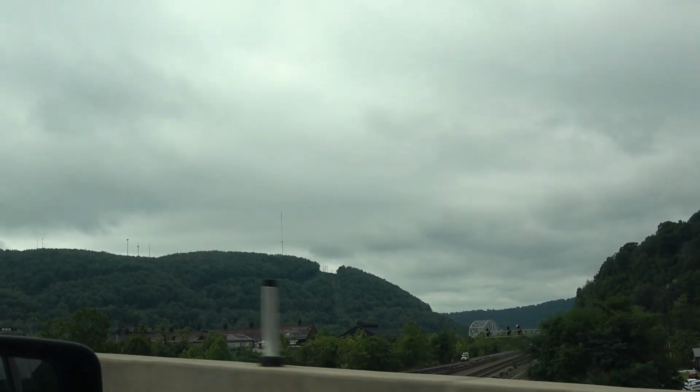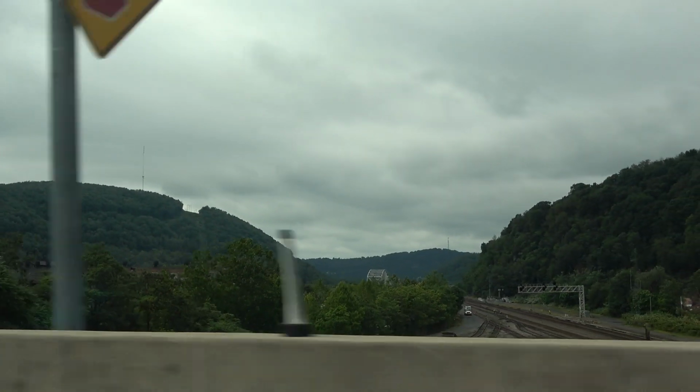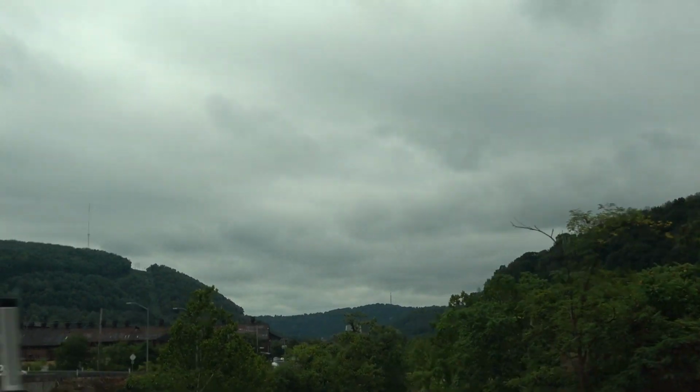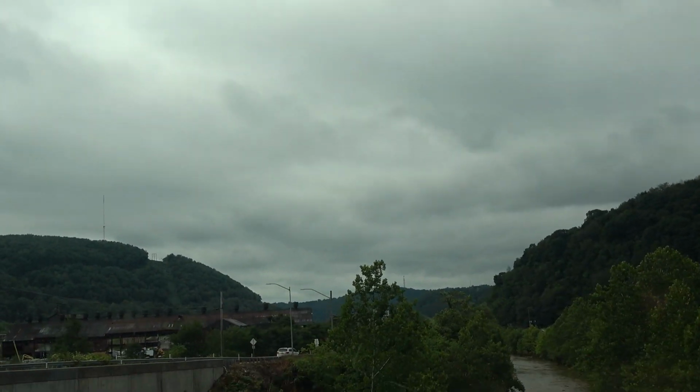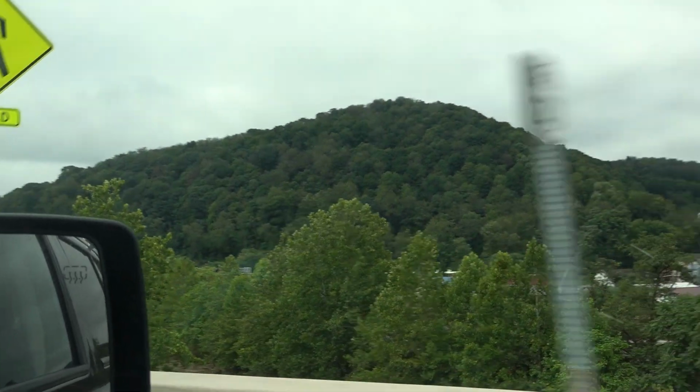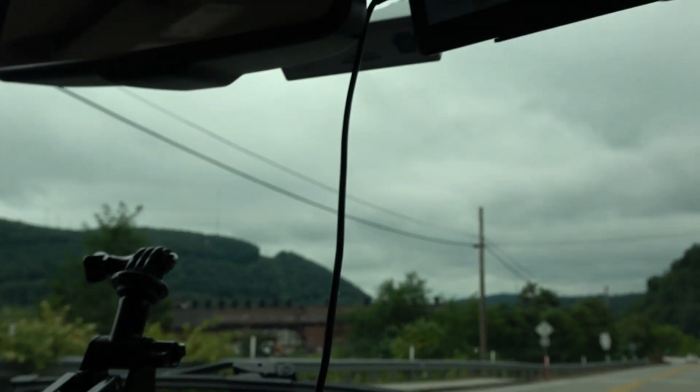Oh, you're going the right way. Can't see. There we go. So that would be like the rail yard where all the cars were, I guess. Where all the train cars got picked up. And there's the water. I think that building over there is part of the Cambria Iron Works.